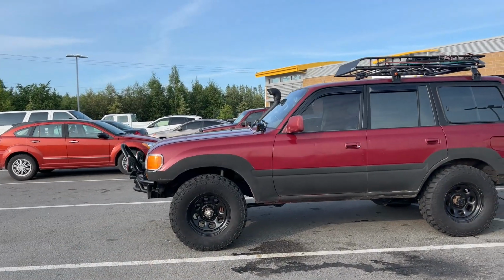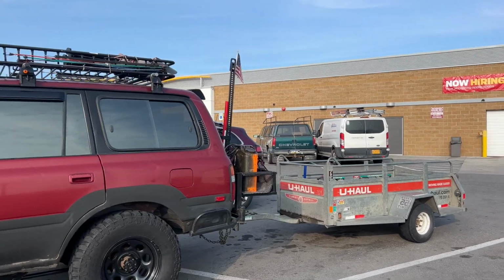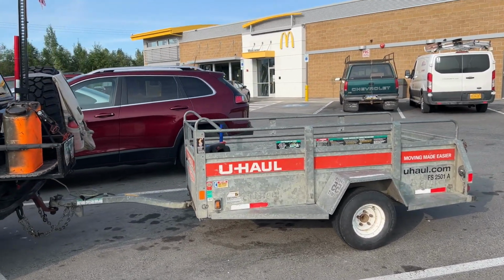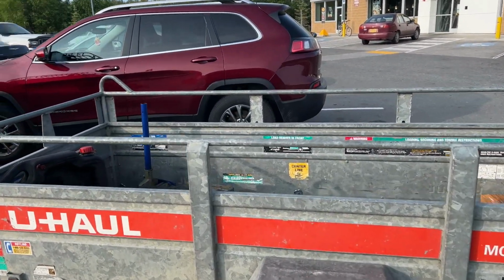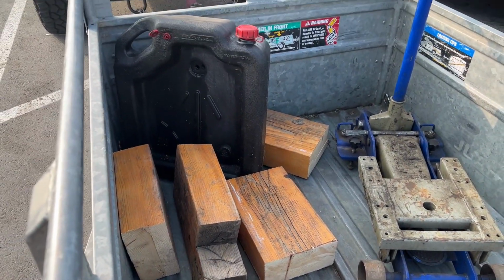To the town of Wasilla. Gotta stop here and grab some breakfast because I'm gonna be wrenching all day until I get all the parts that I need. So this is the 4x7 trailer that I've been renting. This is my third time renting it, and this time I brought my wood blocks, which I'll show you guys what those are for later.